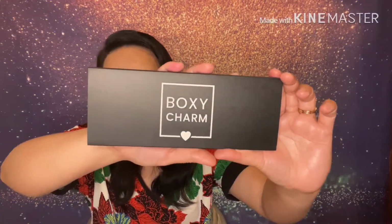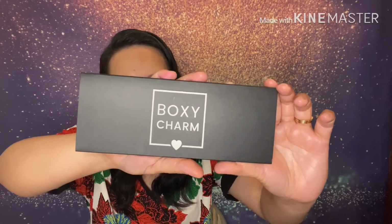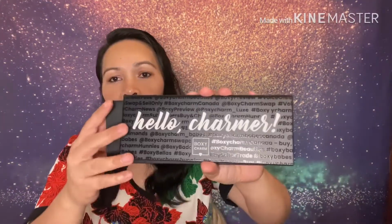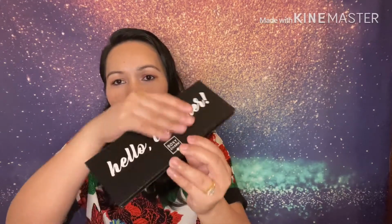The next one here, which I'm excited about, is the Boxycharm Hello Charmer palette, and this one retails for $39. Oh my gosh. And that's how it looks like. Oh, I like this because it's embossed. Here you can feel. Wow.